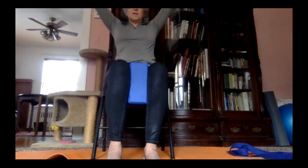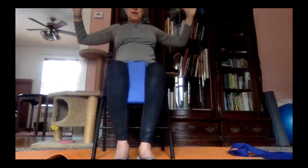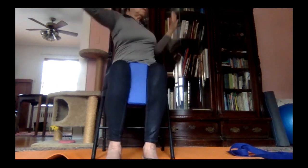And let's go to the other side. So what I like to do is go up, reach, reach, reach those fingers, dynamic, dynamic, and then come into your open cactus pose. Squeeze, and then start to move from the wrist.